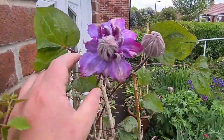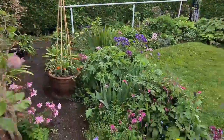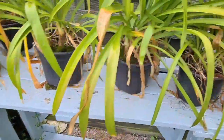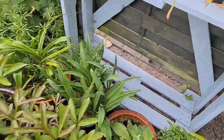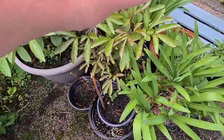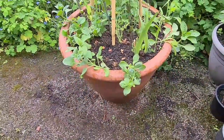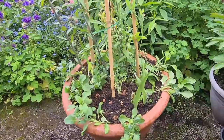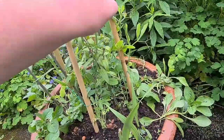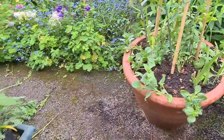I'm going to show you this here. Look at the flowers that are going to be on there. Absolutely amazing. And then we have agapanthus there. They're all going to get potted on. With my peonies in pots. Agapanthus. And then this terracotta pot here. Sweet peas that are taking off like rockets now, which is great. Just get that one over there. Surrounded by petunias with a couple of poppies in the middle.